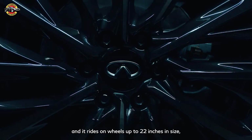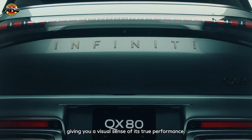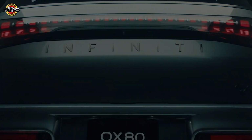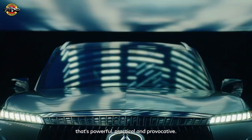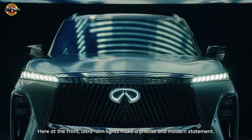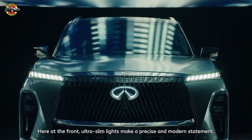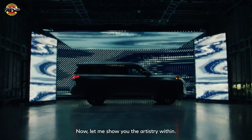And it rides on wheels up to 22 inches in size, giving you a visual sense of its true performance. We set out to create something that's powerful, practical, and provocative. Here at the front, ultra-slim lights make a precise and modern statement. Now, let me show you the artistry within.